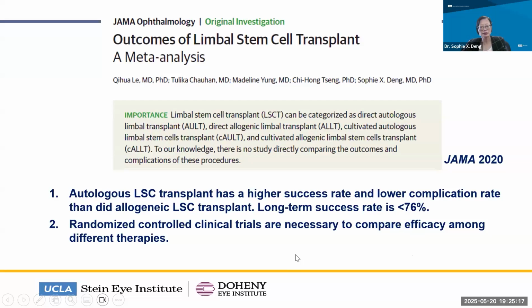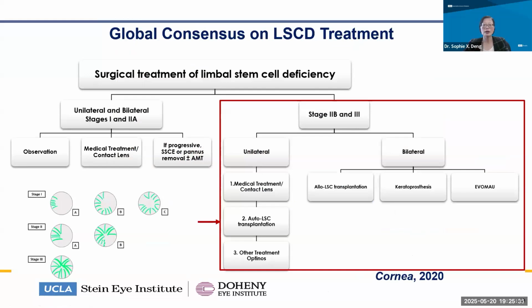Randomized controlled clinical trials are necessary to compare efficacy among different therapies, because all these studies use different inclusion criteria as well as outcome measures. So in eyes with unilateral severe stem cell deficiency, autologous transplantation is the preferred choice. But in eyes with bilateral limbal stem cell deficiency, allogeneic limbal stem cell transplant, keratoprosthesis, or oral mucosal graft would be necessary.